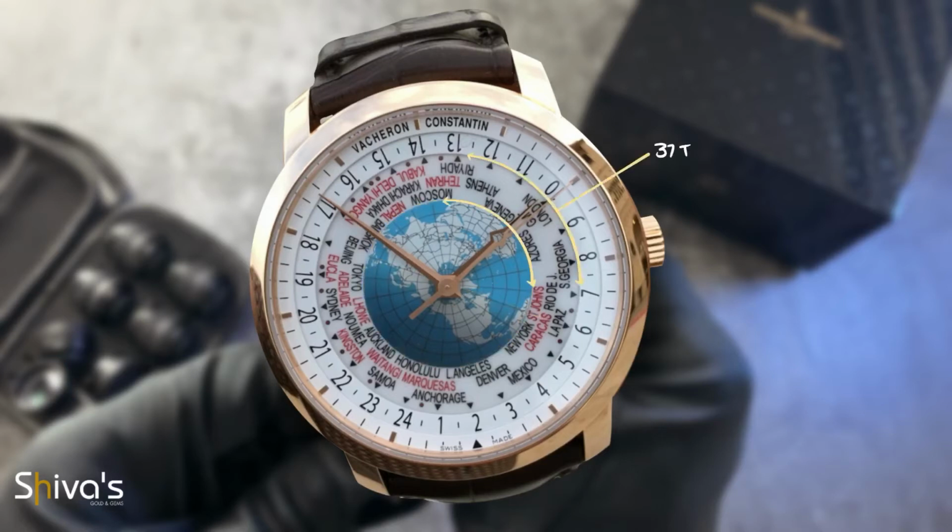Another thing to marvel at is the city ring that actually considers all 37 different time zones. Yes, you heard it right, 37 and not 24 like most world timers have. This ingeniously accounts for the hour, half-hour, and quarter-hour time zones that some cities have adopted.